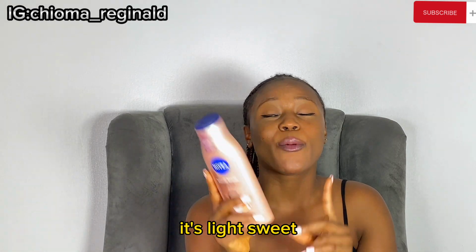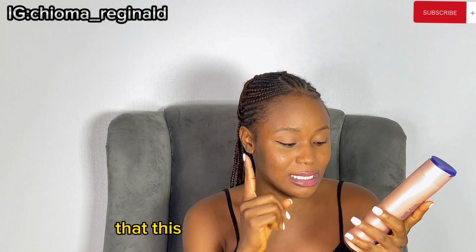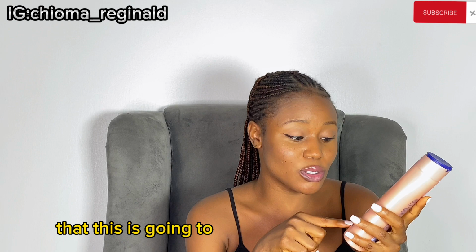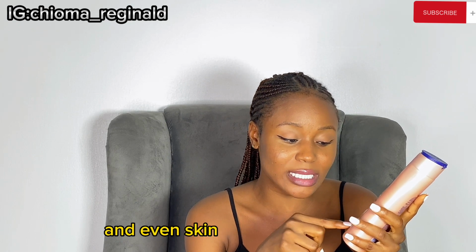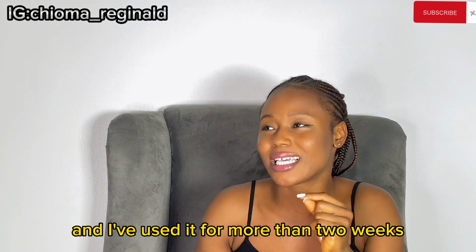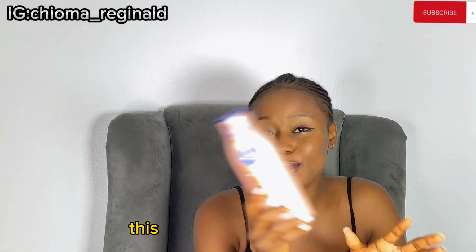It's lightweight, but there is something I need to say. They said here that this is going to give you a visibly radiant and even skin tone in 2 weeks. And I've used it for more than 2 weeks. This is not a lotion to lighten you. Let's just get it out there. This will not do that for you.